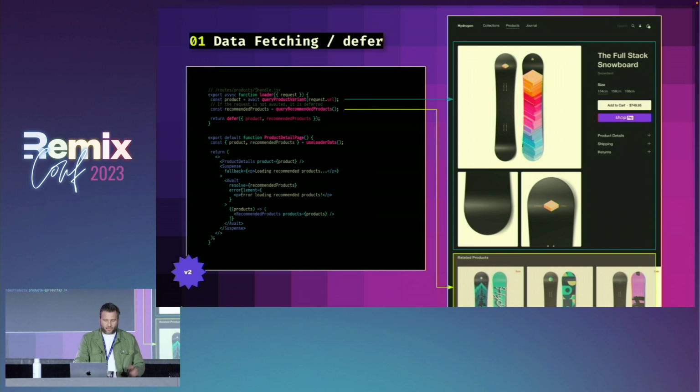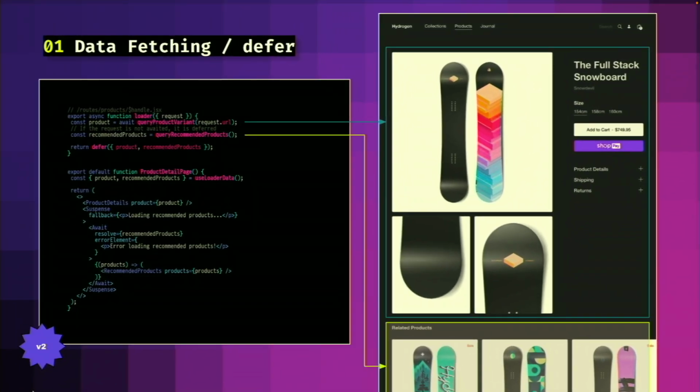In version 2 with Remix, as we have seen here, we're just thinking about loaders and/or API routes, but the main model being the loader. And we can still have some of the benefits that we had before, because we can use defer. For example, in this example, we can await the above-the-fold component, but we can then choose to defer the recommended products because we know that they're not going to be needed on the first load.